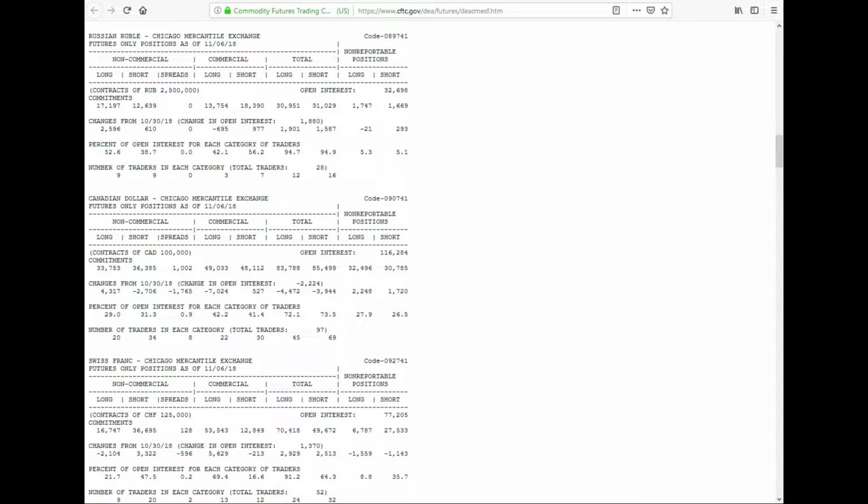Left to right, some long positions, they increased by 4,000. Our short positions decreased by 2,000 on the non-commercial, and then on our commercial we have decreased by 7,000 our longs, and then on our shorts we actually increase, making a total right here of negative 4,000 longs and negative 3,000 shorts.